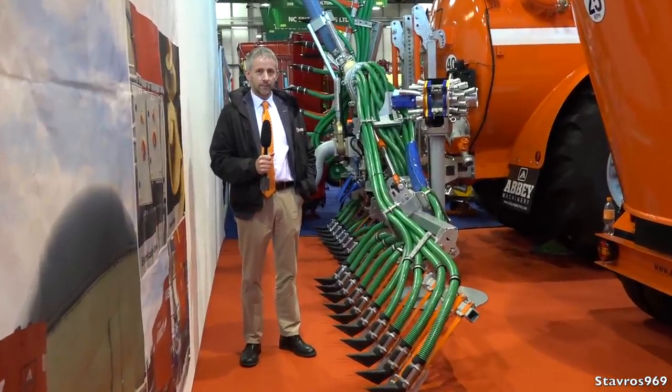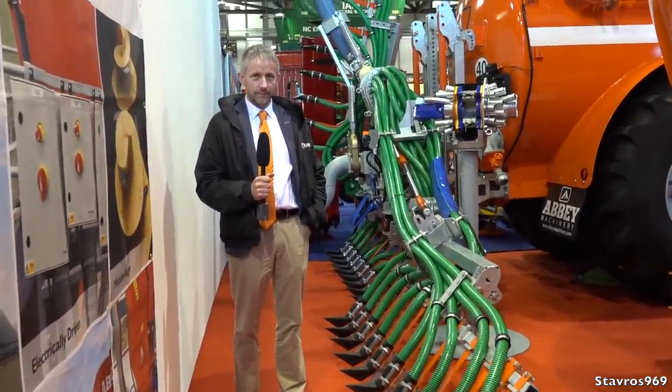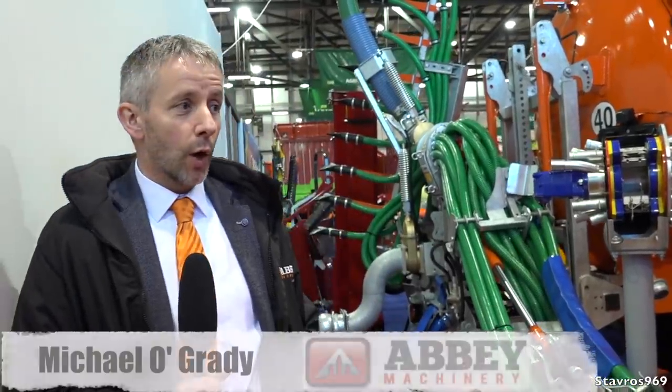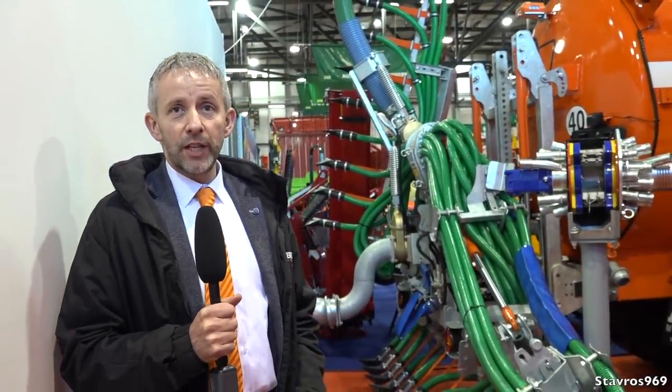Okay, I'm now joined by Michael O'Grady. We're on the Abbey Machinery stand, and Michael, you're going to take me on a quick tour as to what you have here on display this year. Anyway, you're very welcome to the Abbey Machinery stand. Thanks. We have an array of machines on display here, so we make 86 different models of machines. Right. So we have a few machines here on display.